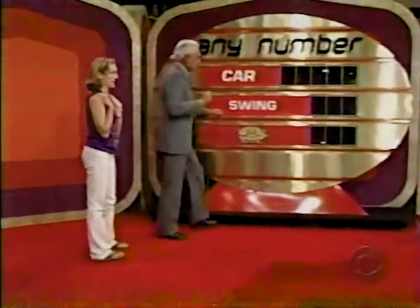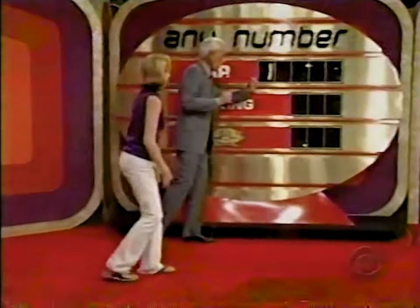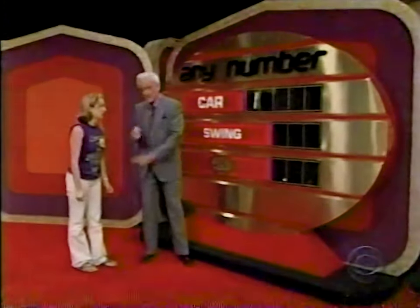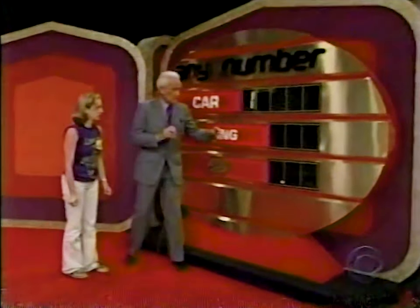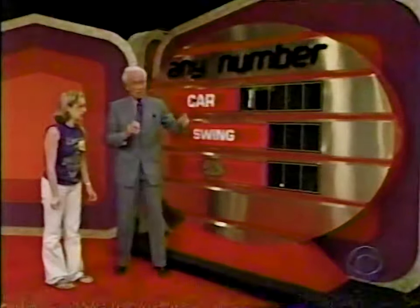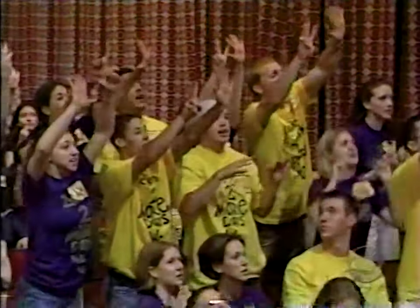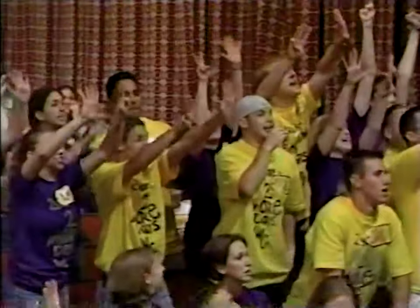The first number in the price of that car is 1. Each digit, 0 through 9, is on the board, including another 1. You give us numbers, we light them up. If you light up the numbers in the price of the car first, you own the car. Okay. What number do you want? Give me a number.